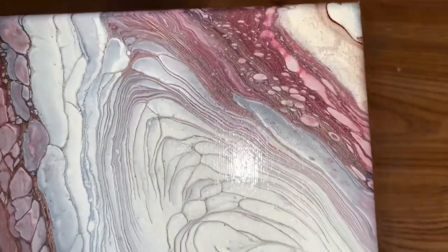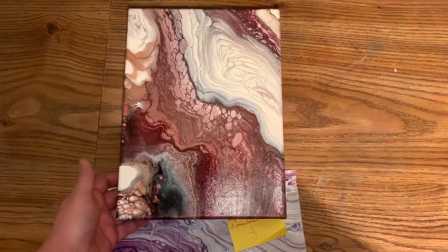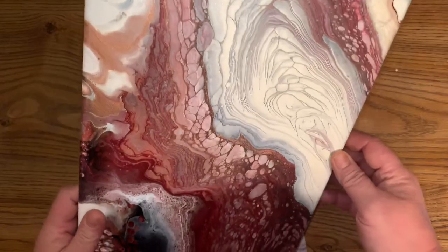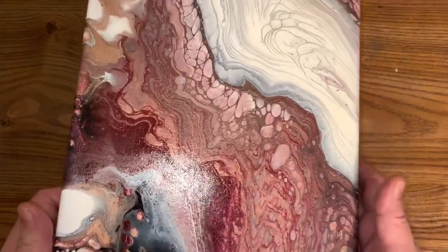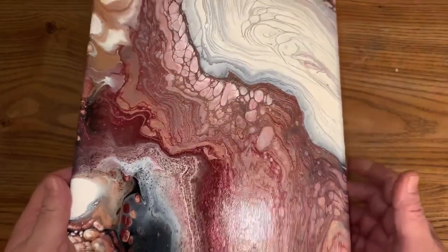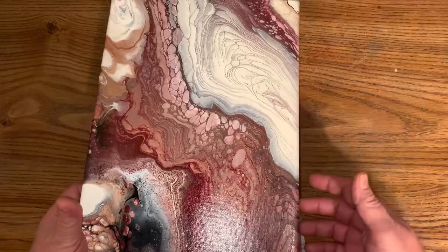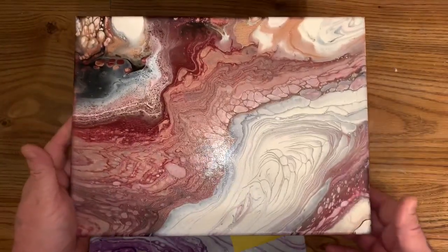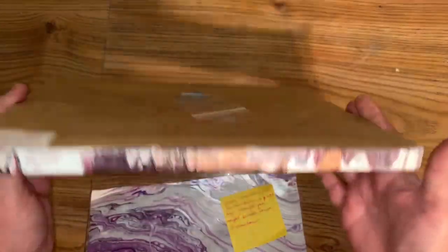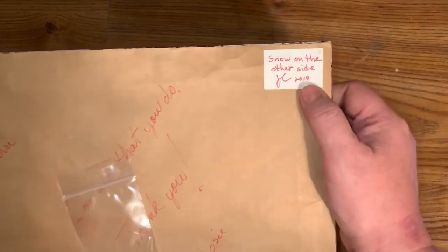Josie, this is beautiful. So nice. I swear those are all natural too. Cells, I can tell when I look at them. That's awesome you're getting it like that. That is so pretty. Isn't that beautiful? Thank you, Josie. It's called Snow on the Other Side.